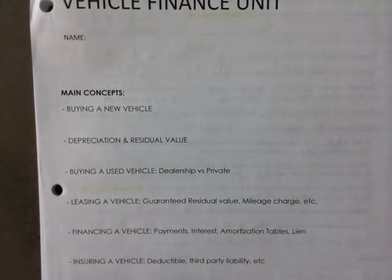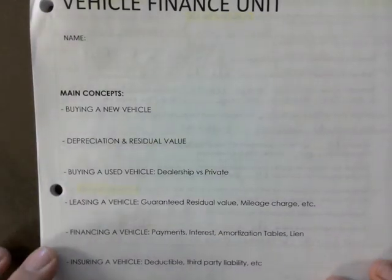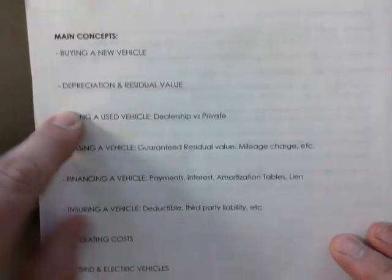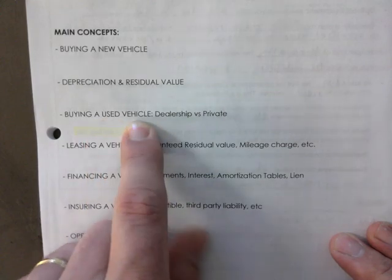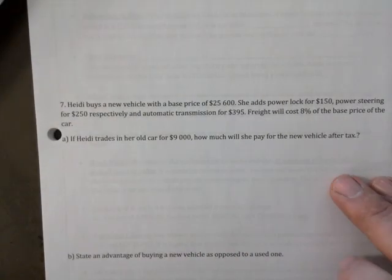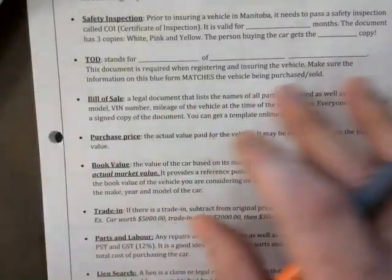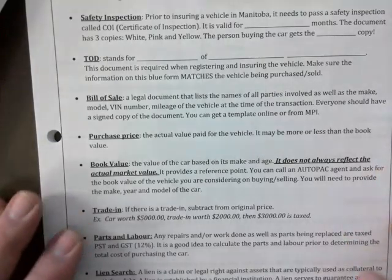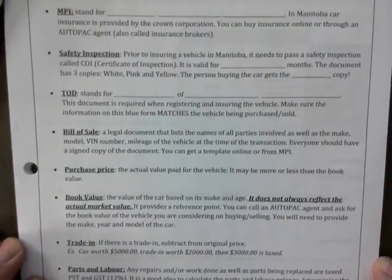A snowmobile, any vehicle that you buy, the rules apply. Okay. So we got these two are covered. So now we're gonna go on to buying a used vehicle. So let's go to page. Remember, everything from 9 to 12 was posted yesterday. And make sure you have a highlighter ready to go as well.